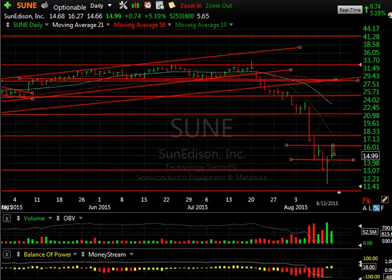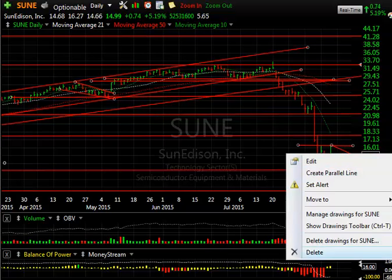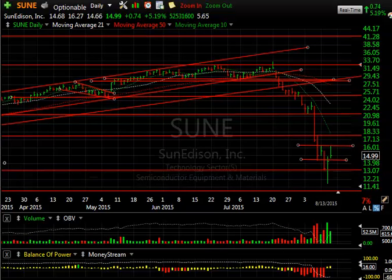SUNE, interesting action here. You can see that after a big spike down on monster volume, it spiked up in a big reversal day yesterday and got the follow through I was looking for, but it double topped in that range at resistance, which I expected.